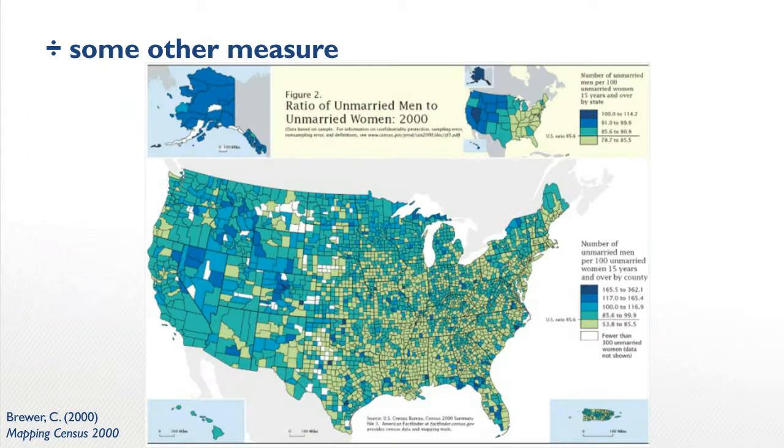Another example of some other measure for division. This is one of my favorite examples that I used to refer to my students, the official census dating map: the ratio of unmarried men to unmarried women. It isn't informative to just map the total number of men or the total number of women. That just tells us roughly where the population is larger. But for this case, we wanted to know the ratio for these two specific populations, so we might know where to target our new dating app.